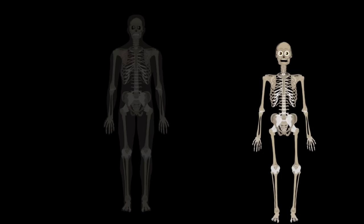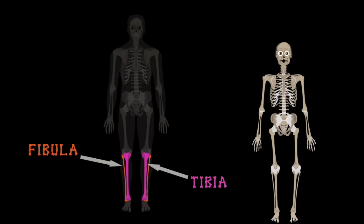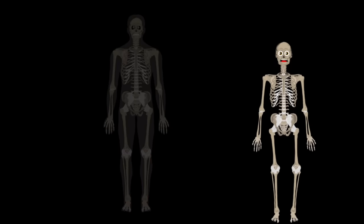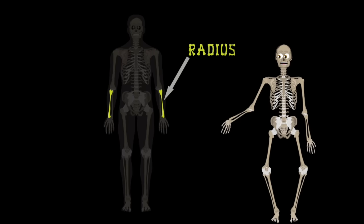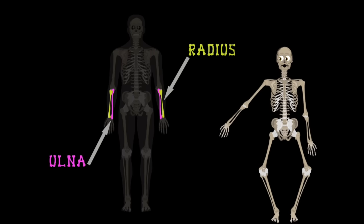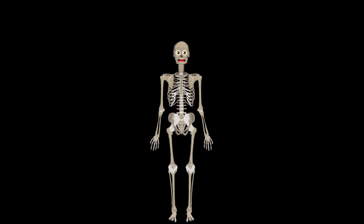Right below it are the tibia and fibula on you. They work together to hold your feet on your body. This is true. Let's not forget the humerus bone on the upper arm. It's attached to the radius and ulna that form your forearm. Your hand is made up of about 27 bones. We'll focus on those in another one of my song's catchy tones.